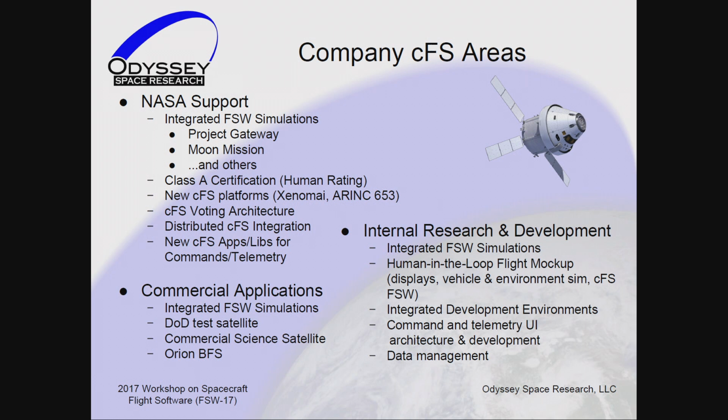Years ago, before I came along, some other folks at Odyssey did work on voting architecture and distributed CFS integration. We built apps for CI and TO. On the commercial side, we do a lot of integrated sim and flight software. We're doing some work on a couple of satellites and the Orion backup flight system.